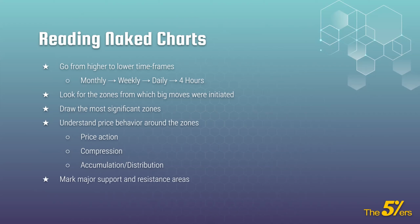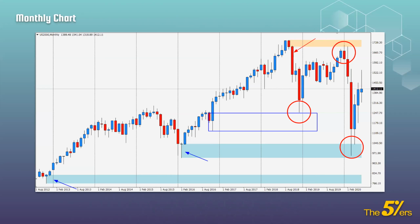Of course, once you have marked or drawn all these supply and demand zones, also don't forget to mark major support and resistance areas. These can be horizontal trend lines or diagonal trend lines around highs and lows.